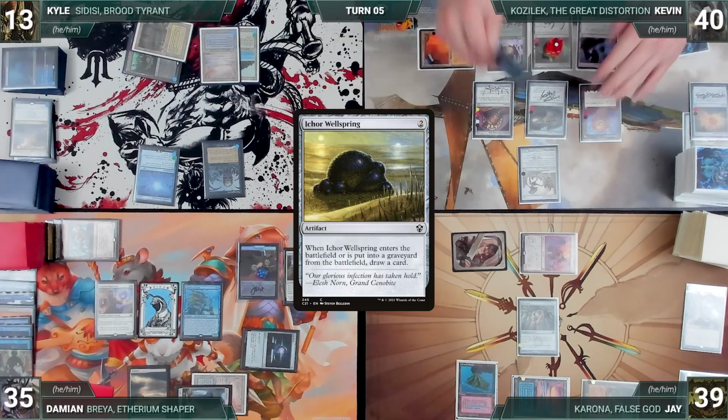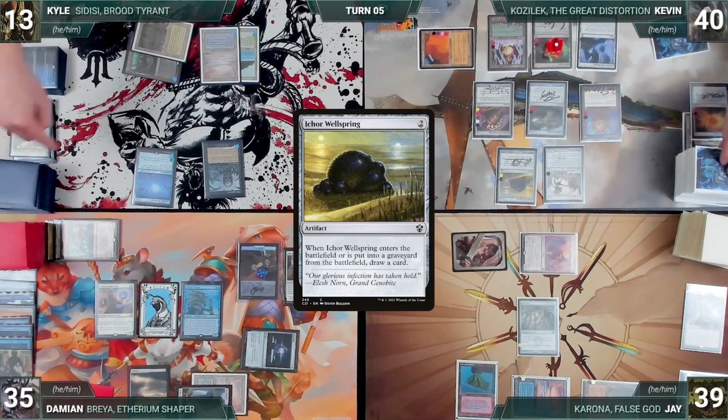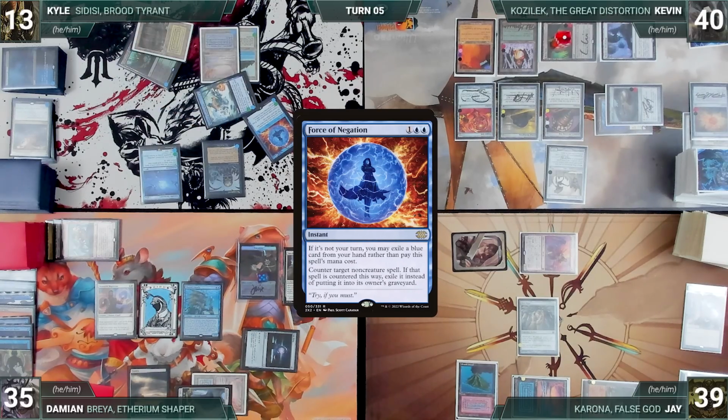He casts Ecor Wellspring, paying for Rhystic. Ecor enters, and Kevin draws a card. Tithe triggers, and Kevin pays. He casts Torpor Orb, paying for Rhystic. In response, Kyle casts Force of Negation, exiling a blue card, countering and exiling Torpor Orb.